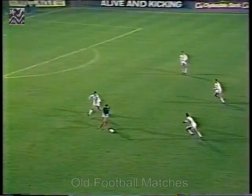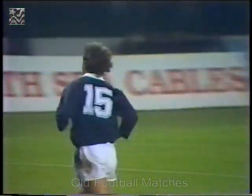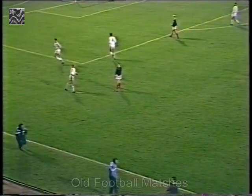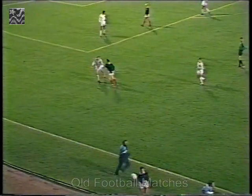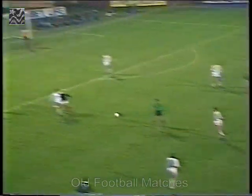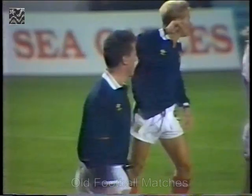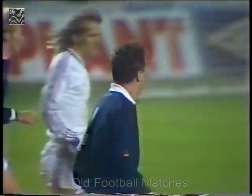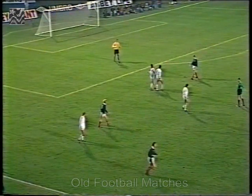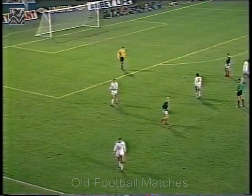McStay, playing it into space for McCoist. Well challenged though, immediately by Jozić. McCoist racing around up front, trying to find space. Here's Morris Malpas. Johnston and Nicol trying to keep the ball in play, but there's an offside decision given over on the far side. The free kick to Yugoslavia, just outside their own box.